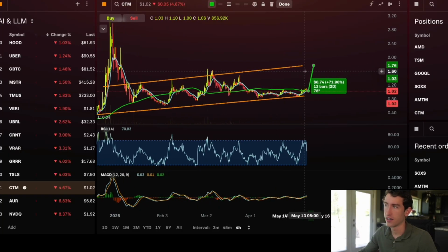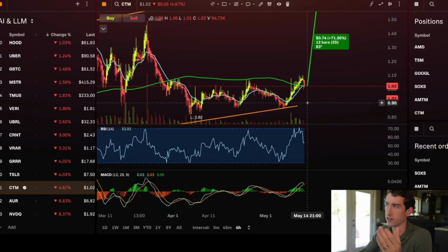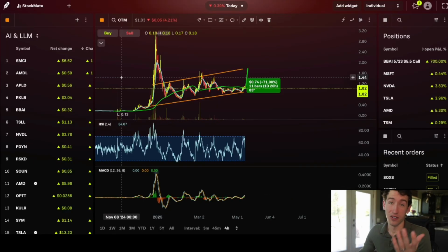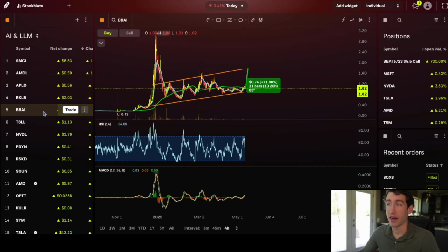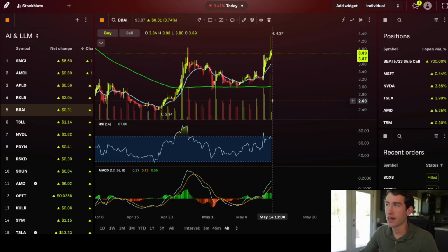And you start to see this is really the move we've been watching. It's starting to push up. It's already surged quite a bit there. As you can see, it pushed up from about 85 cents up to $1. Now, yesterday we made a video on Big Bear AI and how we saw that it could break out, and that's exactly what it did.